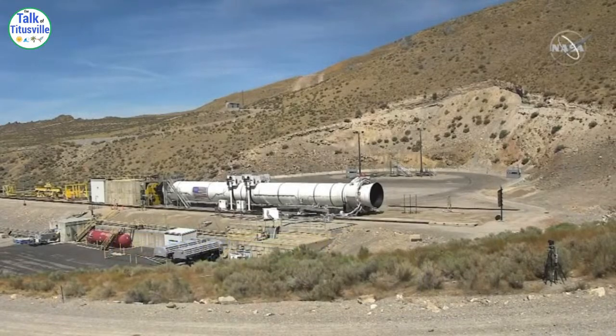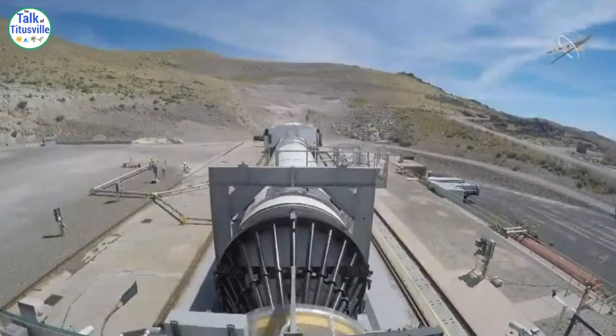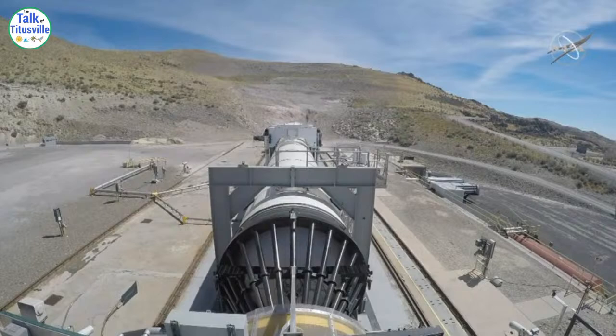T-minus 6 minutes. Central Support Systems Operator, this is the test conductor. Turn on the water boost pumps. Water boost pumps are on.